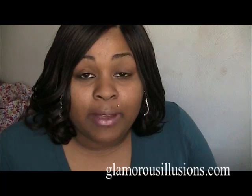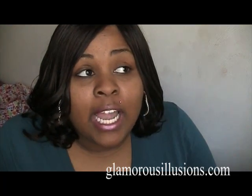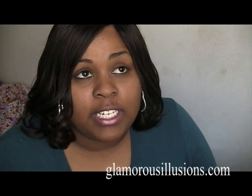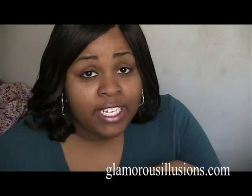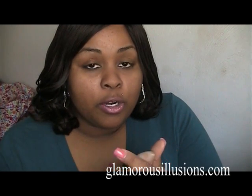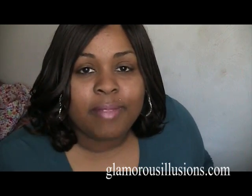For face, I'm assuming most of you are young, and when I was younger I didn't have bad skin, so if you don't have bad skin, I would skip foundation altogether. But if you want foundation, the only cheap foundation that I could truly recommend is this CoverGirl Queen Collection. If you have to have a foundation, this is what I recommend, and I'm sure they have something for people who don't have dark skin, but this is what I got. Or another option would be to just get a concealer and then use a powder, but again, the only powder I have is a MAC powder, so I really can't make recommendations for that.